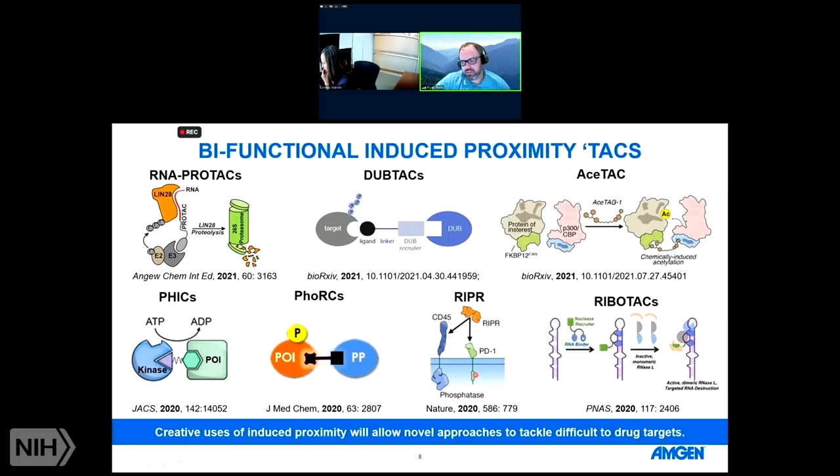And finally, I'll come back to the point I made earlier that it doesn't just involve proteins, but you can actually target RNAs. And this is with a class of small molecules known as Ribotacs that has been popularized by Matt Disney's group at Scripps, Florida, in which you can think about an RNA that you might want to regulate. In this case, you might want to degrade it.